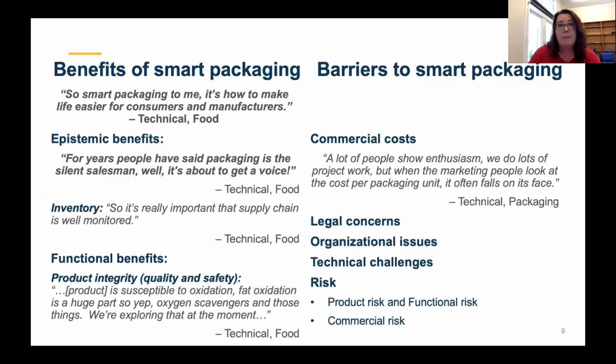There were 3 main areas of epistemic value benefits identified in an overseas study that aligned with our participants' insights. They were improved inventory management, traceability for supply chain benefits, product integrity, so that's providing information on quality and safety, counterfeiting prevention, and traceability for the consumer benefit, and then finally improving user experience.